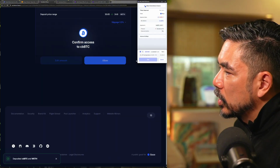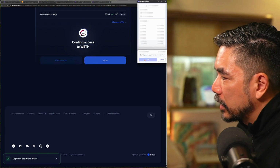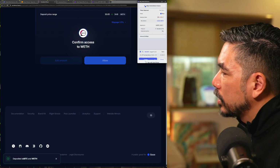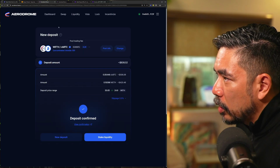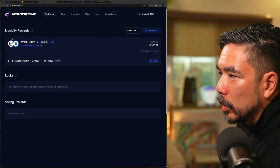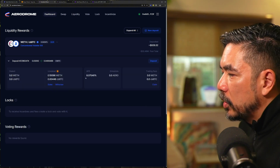Okay, so what we've done now is we have deposited all of our assets. That's what we're doing. We're just giving permission. And there you go. So the deposit has been confirmed. Now, I'm going to go back to the dashboard so you can see what that looks like. We now have an ETH BTC liquidity position. We've got our deposit number there. And then you can see the APR.